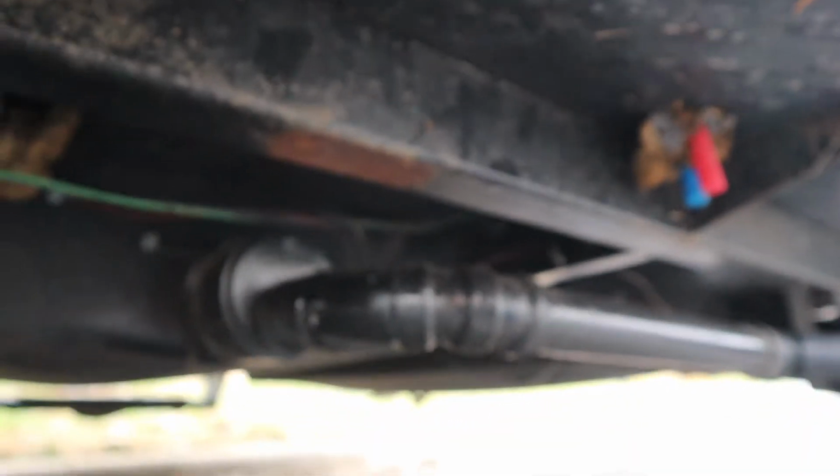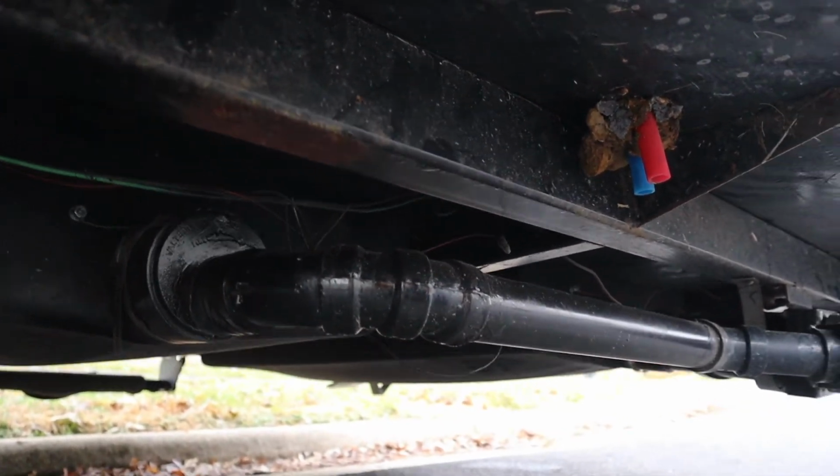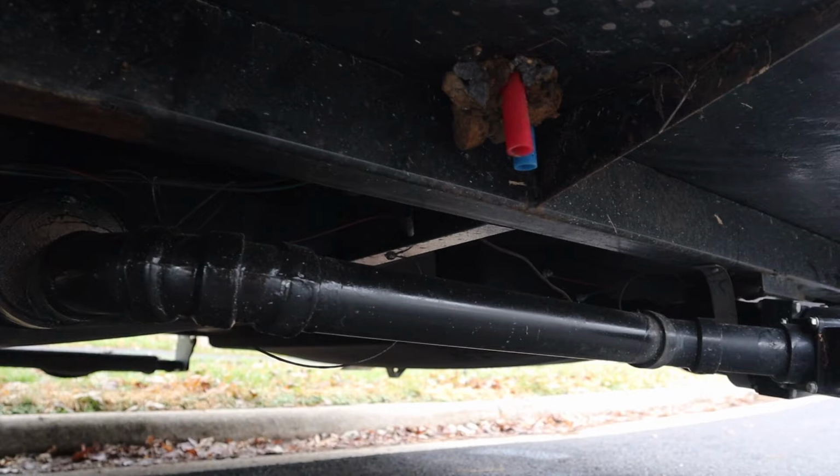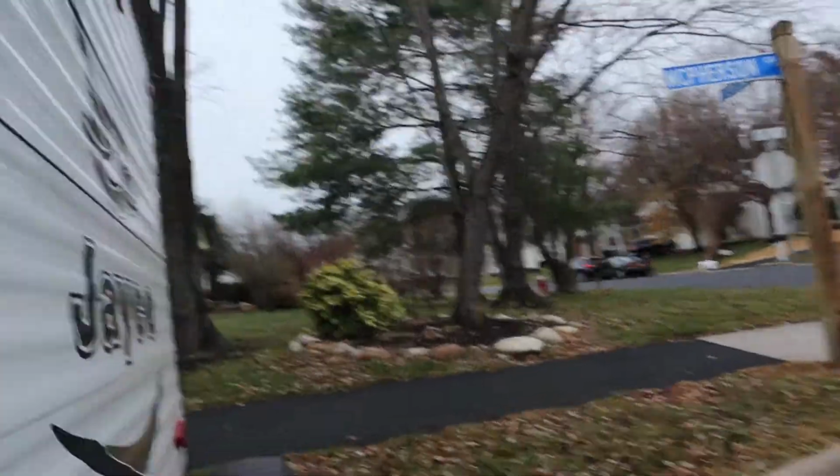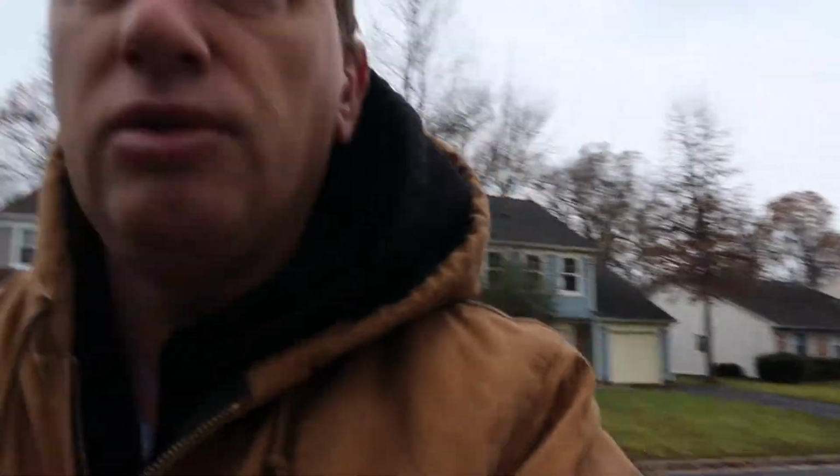I'm going to try to sneak down here between these cars. Cars keep coming by, so you can see exactly what we repaired. So here you go. You can see, good as new. When you buy the piping at Lowe's, it's going to be white. You just spray paint it black, and it's all good. So that's all you have to do.